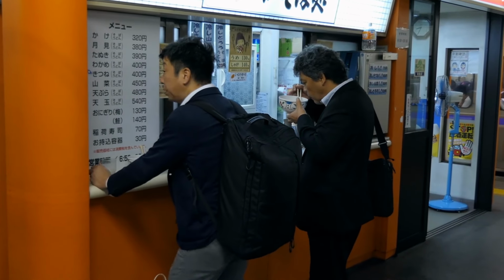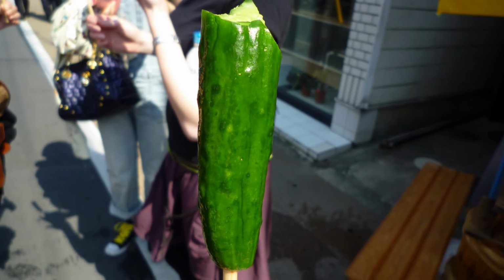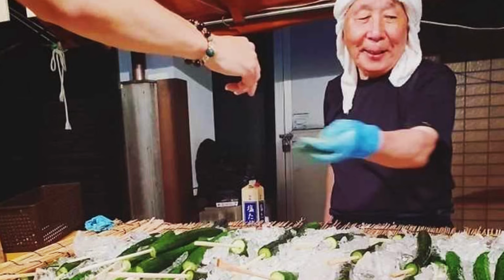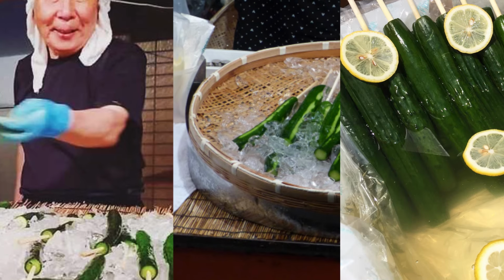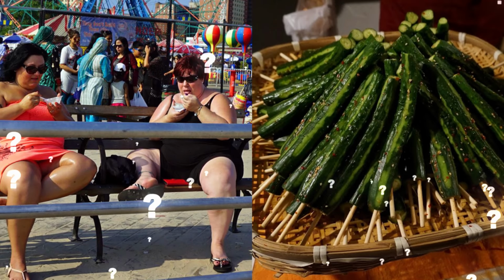Feeling peckish in Japan is no issue, because there's a multitude of wacky snacks for you to try which you're unlikely to find anywhere else. One of the most popular quick bites you might find on the streets is the cucumber on a stick, which is exactly what it sounds like. Street vendors sell the popular and affordable food as a refreshing snack which has been chilled in ice and sometimes even soaked and lightly pickled in lemon juice. As the growing obesity epidemic takes hold, do you think this healthy ice lolly could catch on elsewhere?